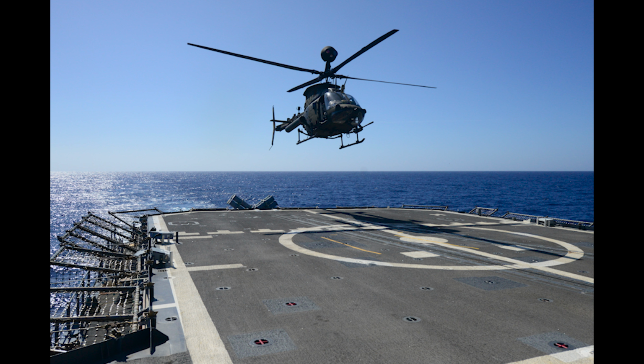Now, we've talked a lot about it being a scout and an observer, but the Kiowa Warrior designation wasn't just about seeing, it was about engaging, too. How did they give this relatively small helicopter some serious firepower?